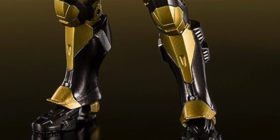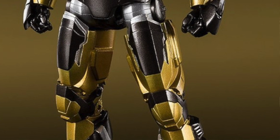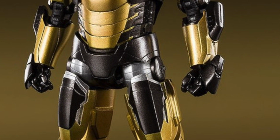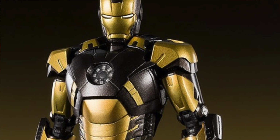And then the final thing I wanted to share with you guys on the Tamashii Nations front is they revealed a new Iron Man figure that they're doing for the SH Figuarts line. This is the Python armor, the black and gold that we saw in Iron Man 3. This figure will also be released in August.